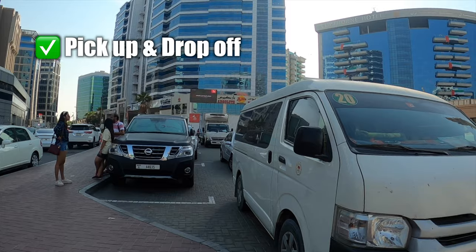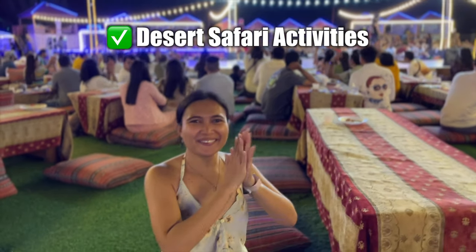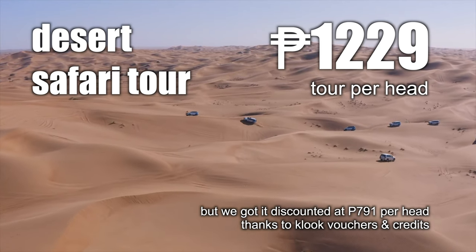Imagine, the tour includes pick up and drop off from the city, the 4x4 sand dune ride, all of the desert safari activities, and don't forget the buffet dinner. All of this for only 1,229 pesos.